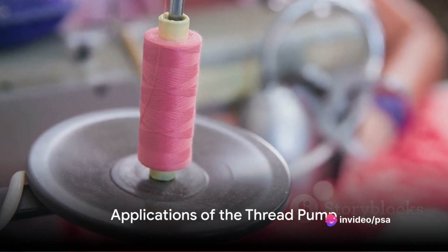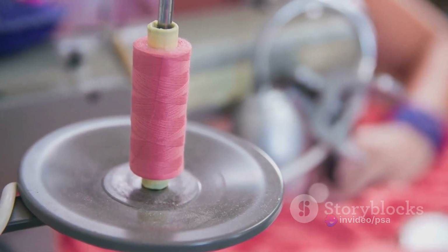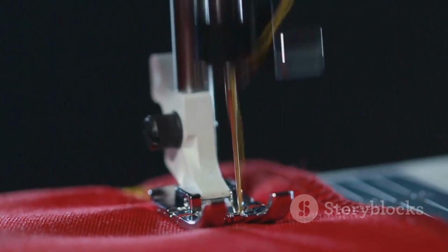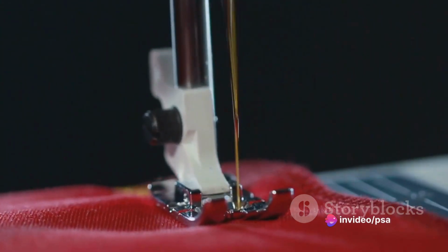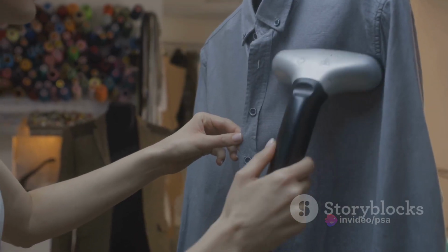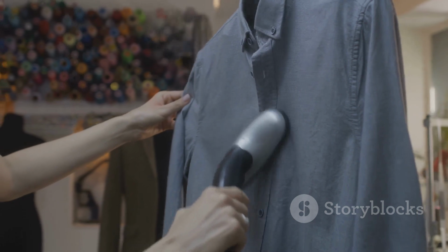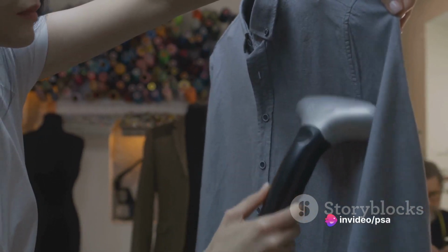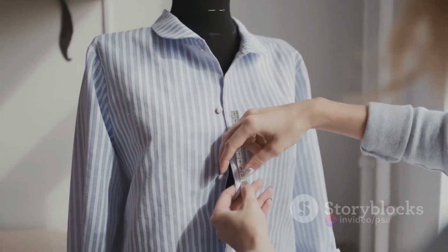Now that we understand what a thread pump is, let's explore what it can do. The magic of the thread pump lies in its potential applications. This revolutionary technology can literally be woven into the fabric of our lives and our clothes. Imagine a world where your clothing isn't just about fashion or comfort, but also about utility. The thread pump can circulate warm or cold fluids directly through fabrics. Think about it. No more bulky jackets in winter or excessive sweating during the summer. Your clothing could automatically adjust to the temperature around you, keeping you comfortable no matter the weather.